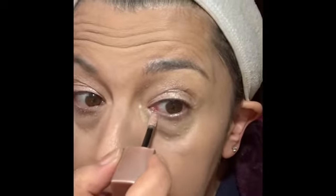And then I'm going to take some of it and put it under my eyes as well. And you could actually get away with putting this in here. Now I'm going to let that dry, and I might put something in the crease, but I don't want to start moving it around for a moment. But next I'm going to go in and do my brows.